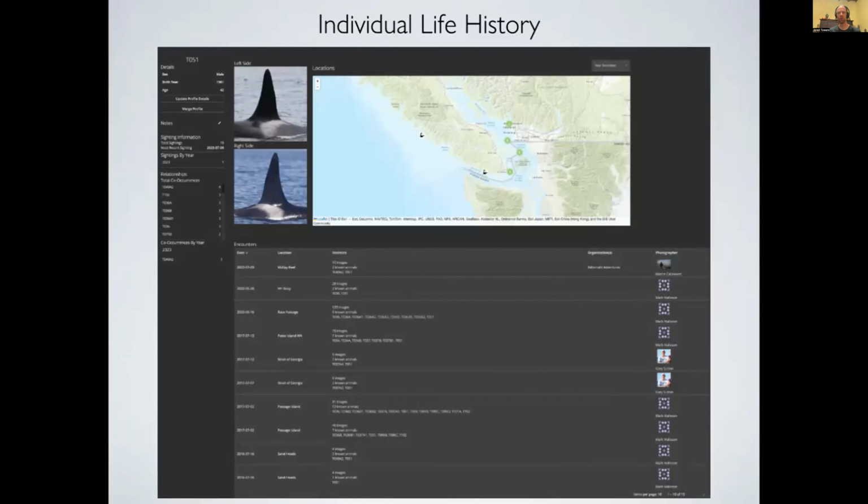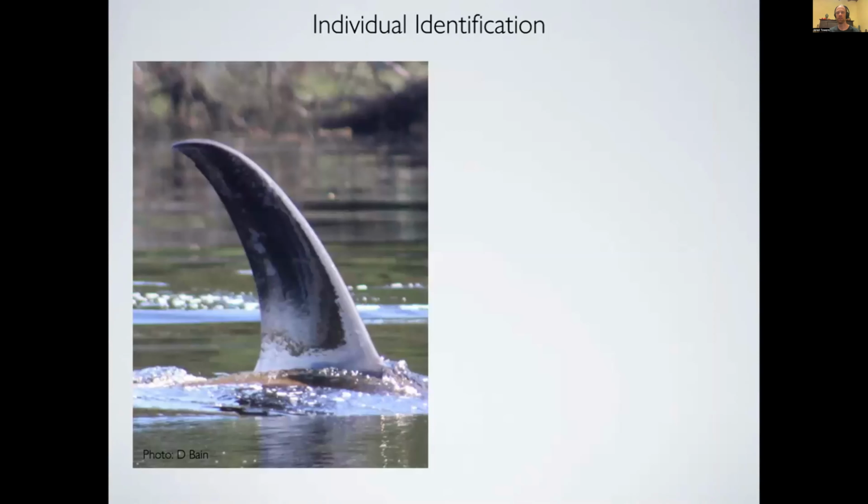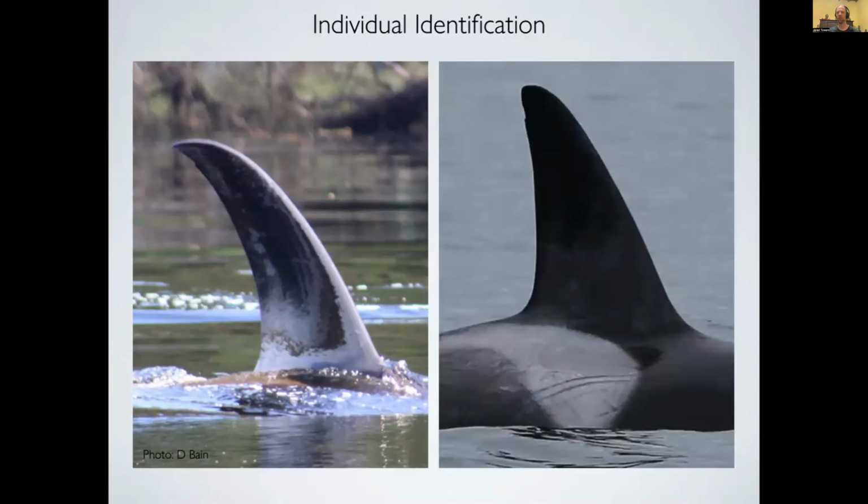So we didn't get a good photo of the other individual to start with, but on the next slide, when Dr. Dave Bain went up a couple days before, myself and Chloe went up and was able to get this photograph, and we could all see that little nick at the top of the fin and the bend. You compare it to the next slide, and you can tell indeed this was T49A2, a fairly well-known individual.